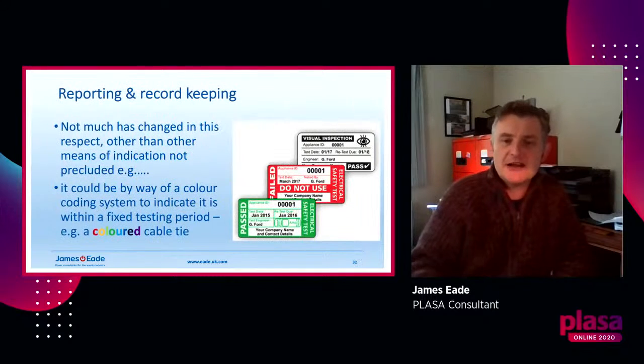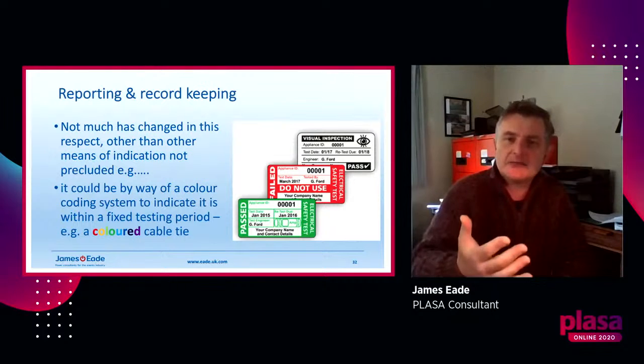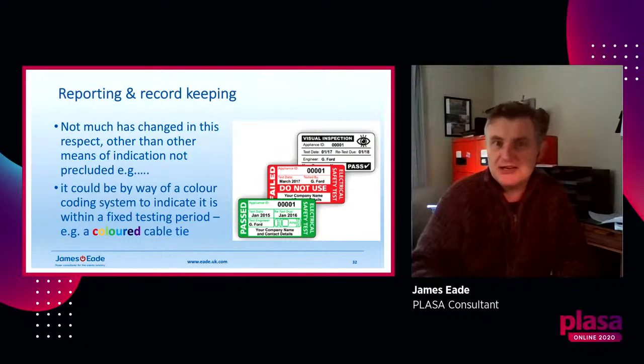In terms of reporting and record keeping, not much has changed really. You still need to make sure that equipment carries some sort of means of identification that it's been checked so that users know.